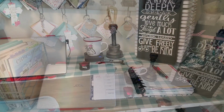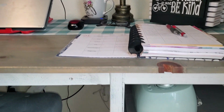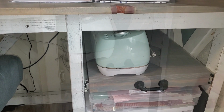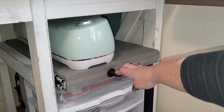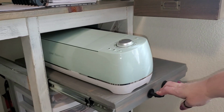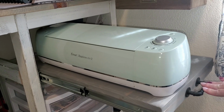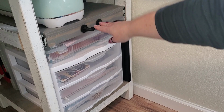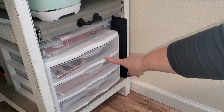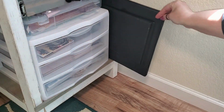Now, below this, over to the right, I have some more things. My husband made me this wonderful little pull-out for my Cricut. All I need to do is pull it out and I can use my machine and then it tucks right below my desk. Underneath the Cricut is a bin of my paper scraps and some drawers of current projects I'm working on. I also have my little scrap and easel tucked over there on the side.